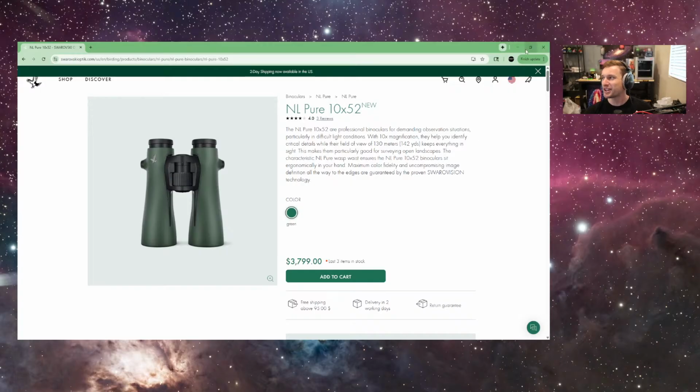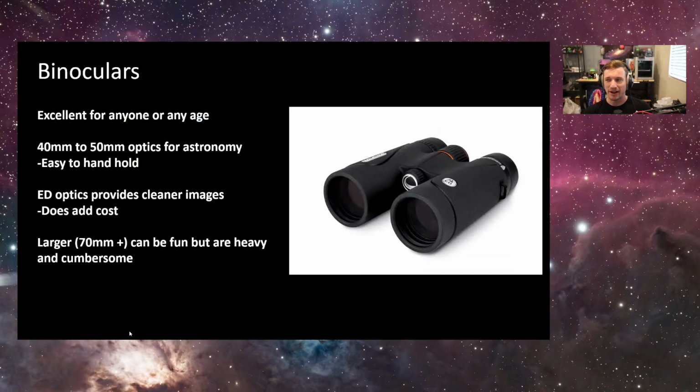But anyway, a good set of binoculars is nice to have around. You don't need to go crazy on them. But it just depends on your interest. I have friends who love binoculars and they have these binoculars. More power to you. It's just never been my big cup of tea.